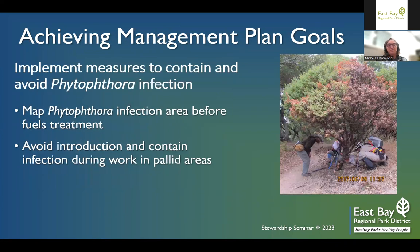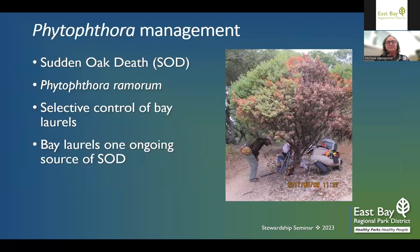Another goal of the pallid manzanita management plan is to implement measures to contain and avoid Phytophthora infection. We will, on an ongoing basis, map the Phytophthora infection area before any fuels treatment, as well as avoid the introduction of Phytophthora and contain any infection during work in pallid areas. Now I'm going to briefly explain what the heck is Phytophthora and how we are managing for it.